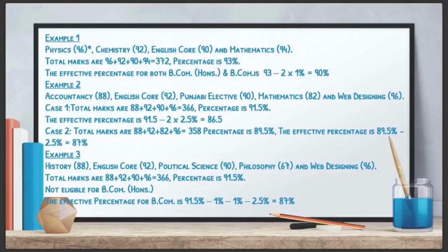Understood? Now when I'm talking about example 2: accountancy, English core, Punjabi elective, mathematics, web designing. Can you see that the student has got non-listed subjects here which are not there too, right? So we'll work our way out accordingly.